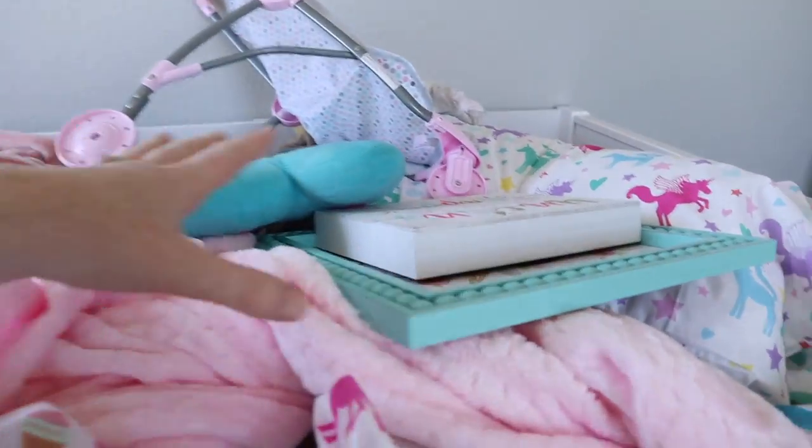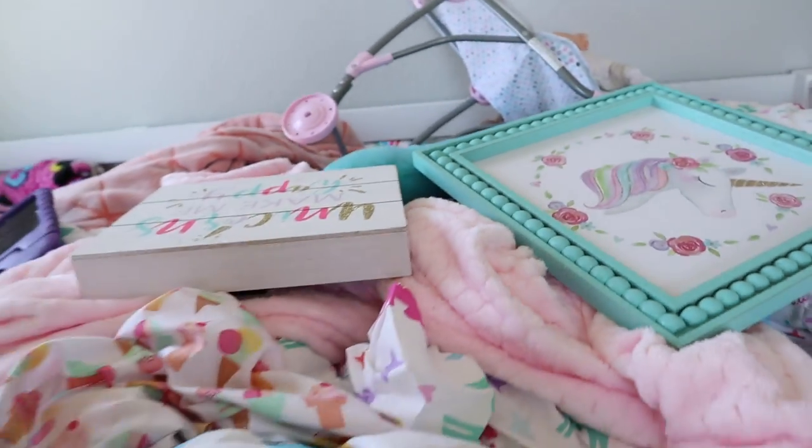Quiet up there. So I'm not really sure how we're gonna set this up in here. And then over here, I got a couple unicorn things. Again, I don't know how this is gonna work. I'm just trying to make do with what we have. One thing that I ordered that I did just get though is each of their bedspreads. We already put Addie's on her bed, but we're gonna have kind of like a magical creature theme, I guess.